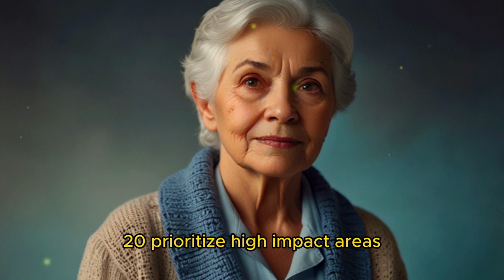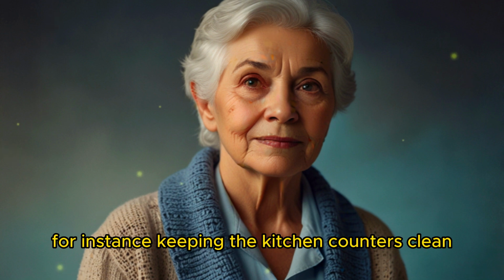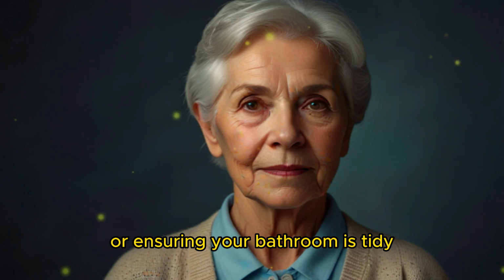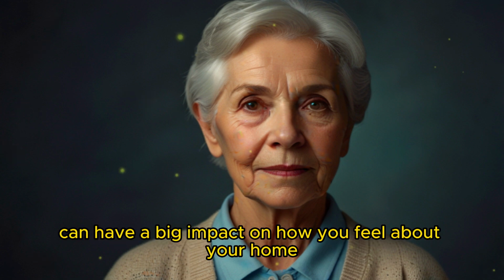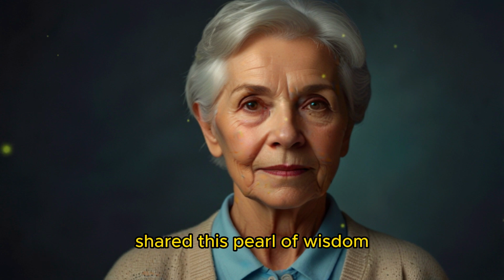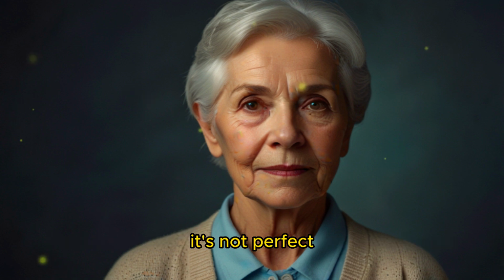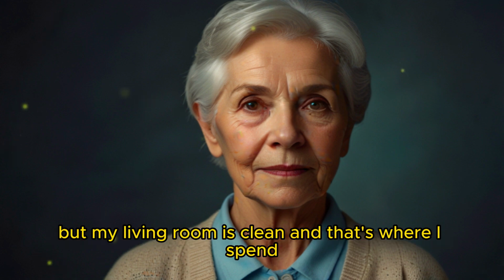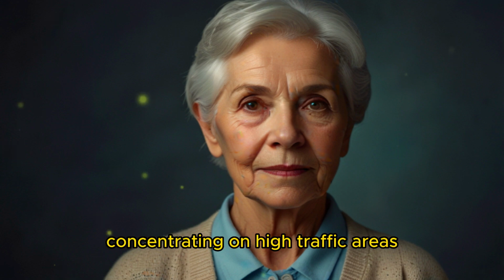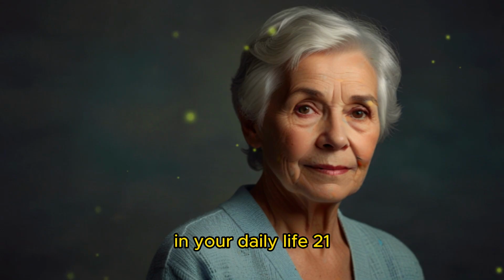20. Prioritise high-impact areas. Focus your energy on the spaces you use the most. For instance, keeping the kitchen counters clean or ensuring your bathroom is tidy can have a big impact on how you feel about your home overall. Don't stress about the less visible areas. Barbara, a retired nurse, shared this pearl of wisdom. "I've learned to close the door in my guest room. It's not perfect, but my living room is clean and that's where I spend my time." Concentrating on high traffic areas ensures that your efforts make the greatest difference in your daily life.